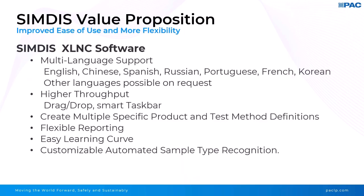Last but not least is our SIMDIS Excellence software. It provides multi-language support. Currently, we have 7 different languages available, but other languages are also possible upon request. In SIMDIS Excellence software, you can always set your calibrations as your primary calibration, so it can apply to every sample run, or just with an easy drag and drop, drag the correct calibration and drop it to your sample so that you can apply any calibration to your sample to do the calculation and generating the report.